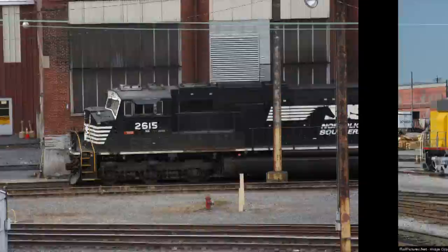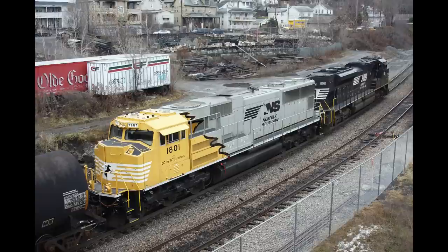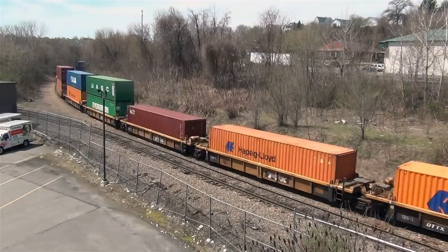The first two ACCs were numbered as the NS numbers 1800 and 1801 and were rebuilt from the NS SD70s numbers 2537 and 2548. And if the prototypes were successful, which they were, NS planned to build 50 more. Which they are. Former CSX and BNSF units ended up in the hands of the Canadian National in 2018, with them leasing more than 100 locomotives to help with this increase in traffic levels. Because of this, the black and red railroad had become more colorful, both literally and figuratively.